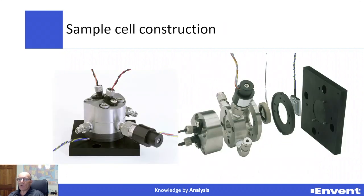And this is what the sample cell looks like as an assembled item. You can see the sample cell is relatively small. We're looking at a base plate here of roughly 4 inches square, and the height of it is probably 2.5 inches. Stainless steel throughout, so 3.1 material certs, NACE is not a problem. We've got gas in, gas out, and we've got a pressure sensor to determine the measurement of pressure, and then we've got the emitter and the detector as shown in the artist's image earlier on.